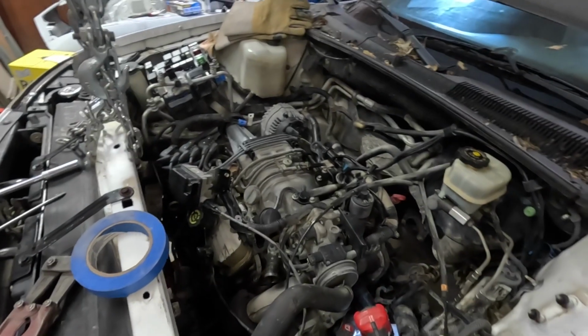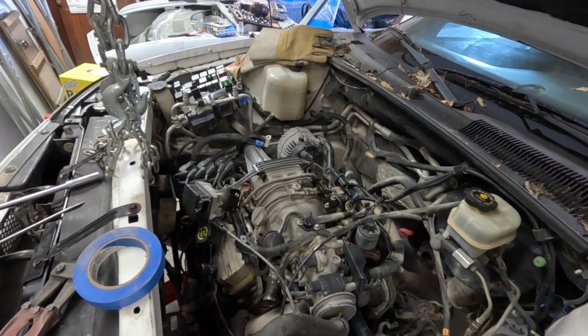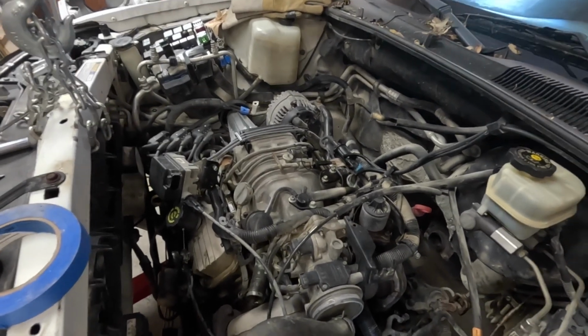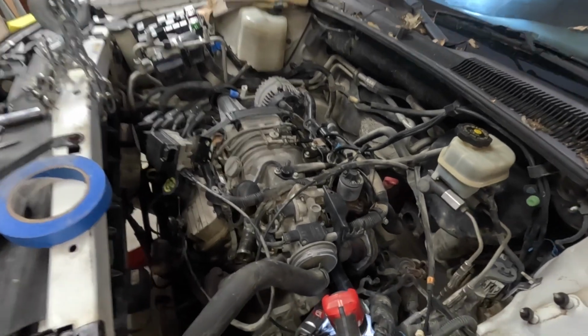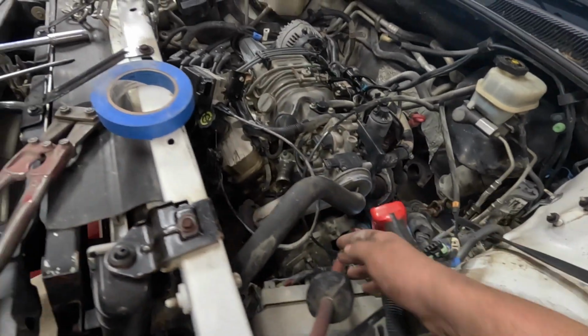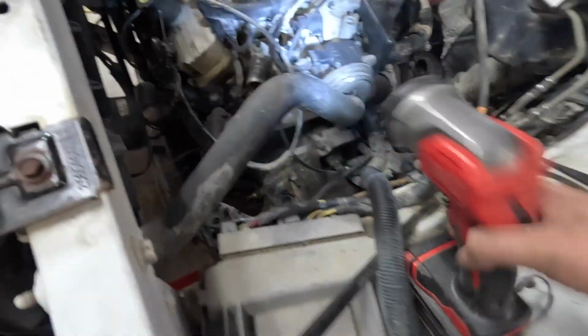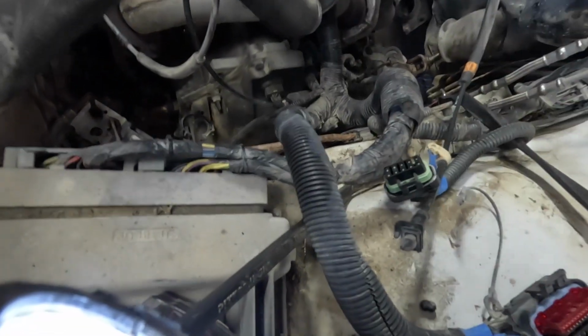My AC lines still have crap in them, so I'm trying to figure out how to drain those. And then the wiring harness is still attached in some places. Other than that, just about home free. A few places still connected via wiring harness.